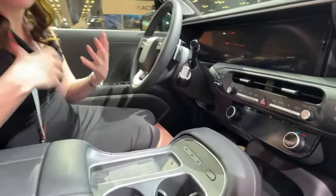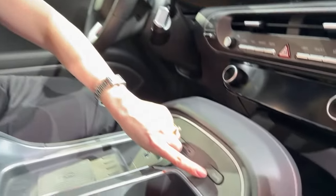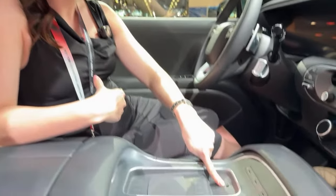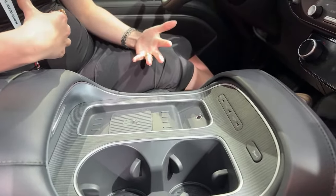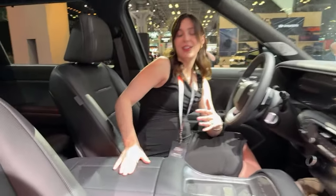Yeah. So more of the premium touches that you're going to see is the inclusion of a UV light, or basically the sanitization tray, which we saw in the Santa Fe. You also have a fingerprint scanner, which is going to enable you to, of course, start up your vehicle. Wireless phone charger is going to be the same. And then let's look at this, guys.